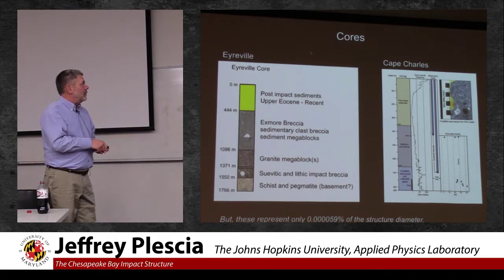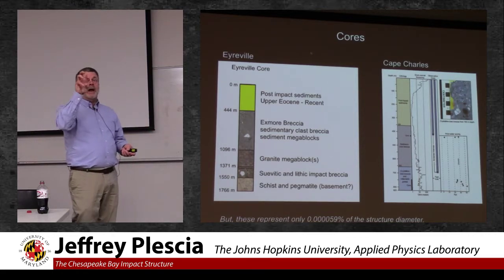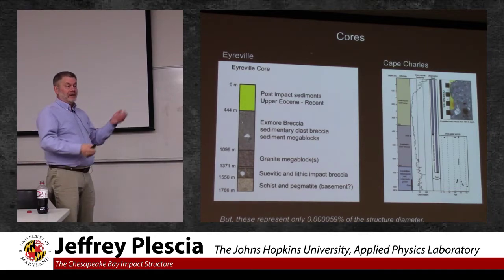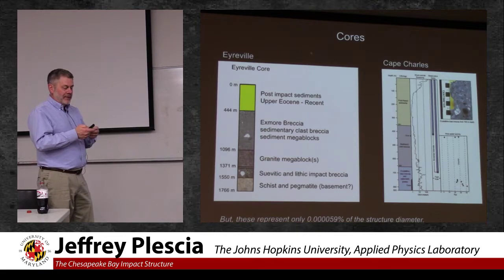So they had to pull out 2 kilometers of drill string. And the problem was there's a piece of granite lodged in the bottom of the coring device. So pull it all out, take the piece of rock out, put it all back in. Took the better part of a day.